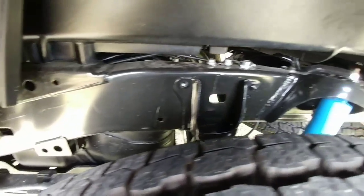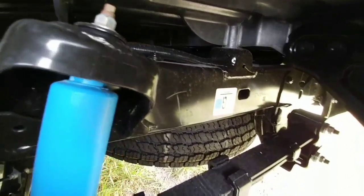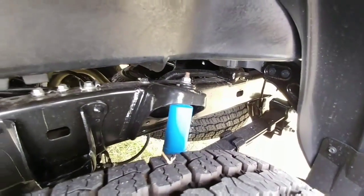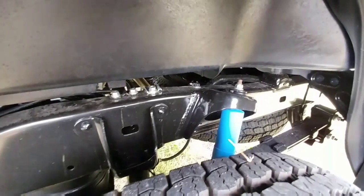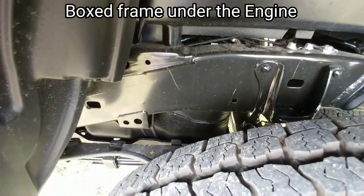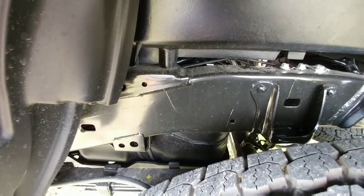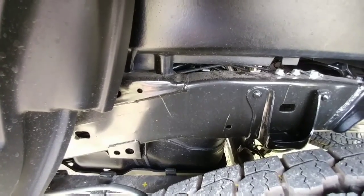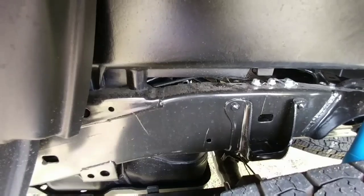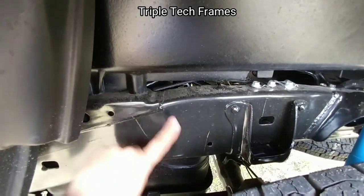This truck has a fully E-coated frame. Now, one thing to note, the Tacoma in the past used to have a fully boxed frame, but Toyota actually changed it to an open C-channel frame on their newer model trucks. And one of the reasons for that is they claim they want the added flexing capability when you go over off-road conditions. Now, Toyota has several vehicles that have fully boxed frames, but the Tacoma and the Tundra are two of the vehicles that have reverted back to open C-channel. And again, it is an E-coated frame.